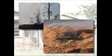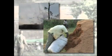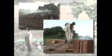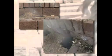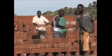The kiln is lit using dry grasses, but the important ingredient is the rice husk fuel. As the husks burn, their ash builds up, and as more are added from the top, the heat spreads throughout the entire kiln. The holes act as a chimney to suck up the air for more heat. Once the bricks have been fired, they are dismantled and nothing remains but ash.